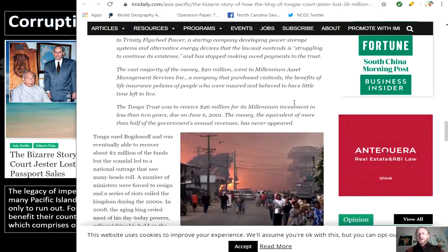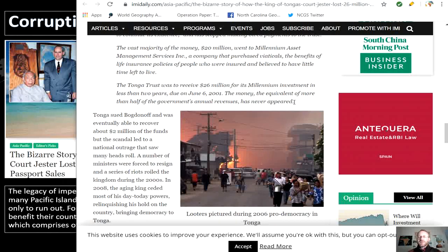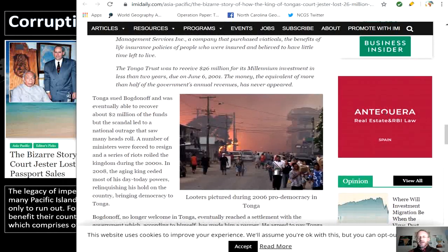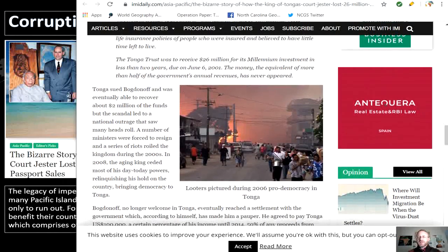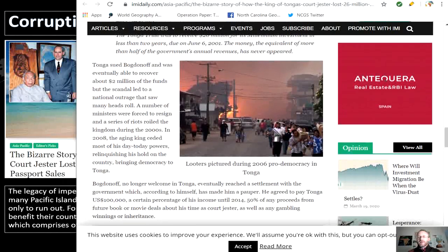The vast majority of the money, $20 million, went to Millennium Asset Management Services, a company that purchased viaticals, the benefits of life insurance policies of people who were insured and believed to have little time left. The Tonga Trust was to receive $26 million for its Millennium investment in less than 2 years, due on June 6, 2001. The money, the equivalent of more than half of the government's annual revenues, has never appeared.